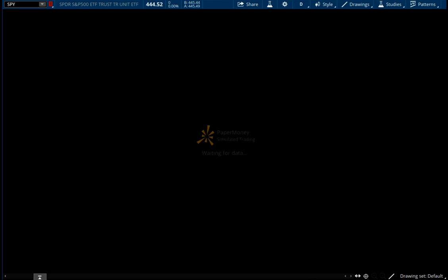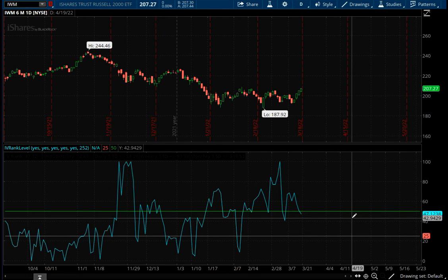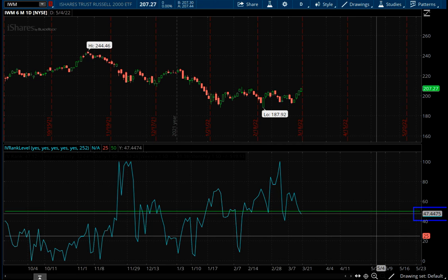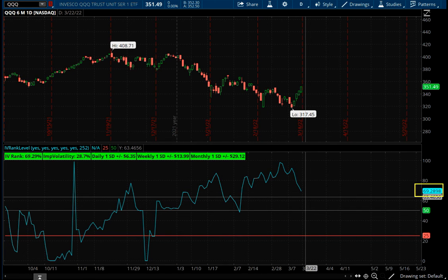If I go to the S&P 500, you can see over here that the volatility is at 24. If I go next over to the Russell, you can see it's at 47. And if I go over to the Nasdaq, which is why I went to this one last, you can see this one's way up at 69. And all the graphs, as I mentioned, look roughly the same.